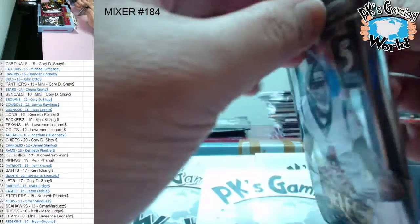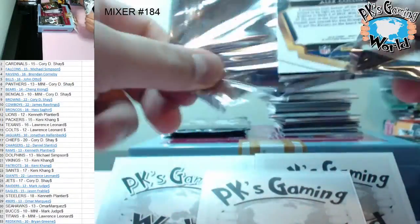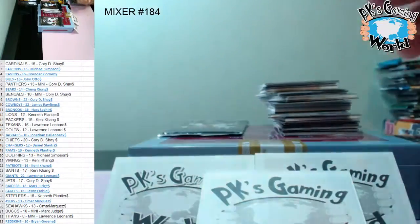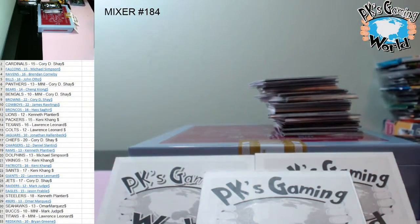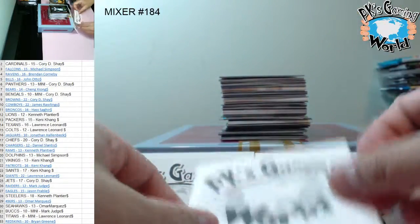All right, let's hope we hit a Jalen Ramsey or a Trubisky. All right, 2 packs left. All right, and the last pack. All right, good luck, everybody. Last box.